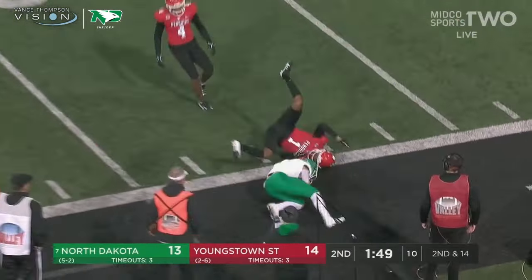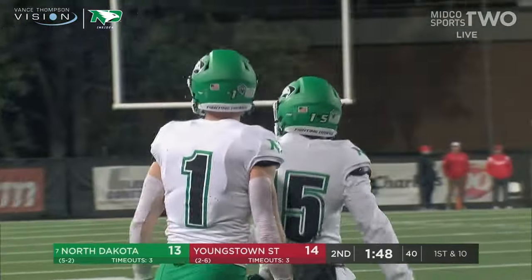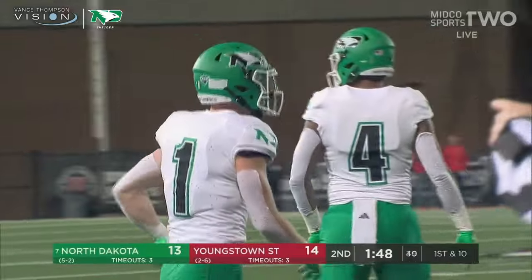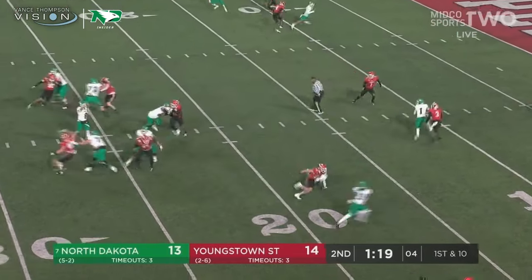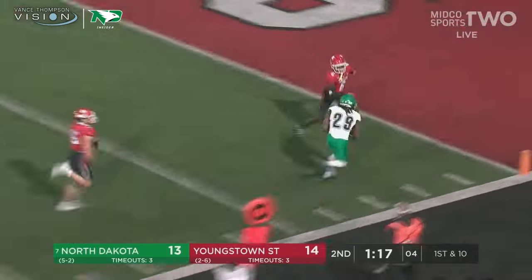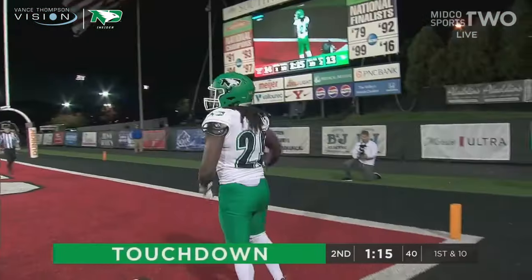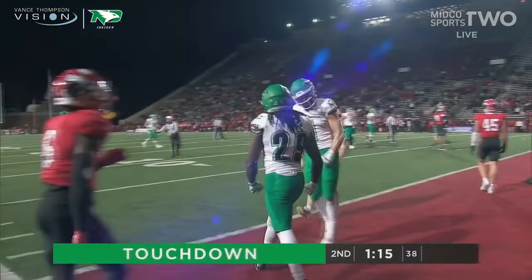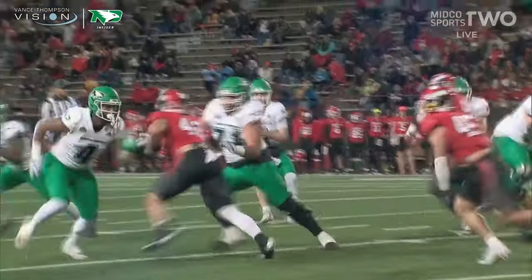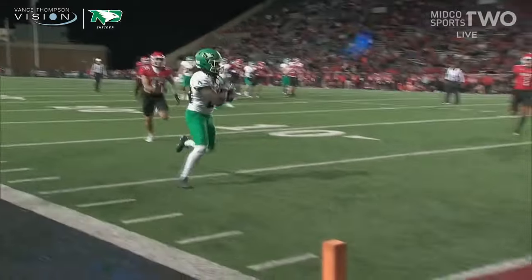Speaking of great North Dakota high school football players, Belquist with another grab along the sidelines, and UND is knocking on the door. For the tush push, more of a shotgun style. Here comes Rumfo out of the backfield to Smith, and he's in for the score. Isaiah Smith out of the backfield for a receiving touchdown, and North Dakota regains the lead. Long drives, and North Dakota has the edge right now with a 6-point lead.